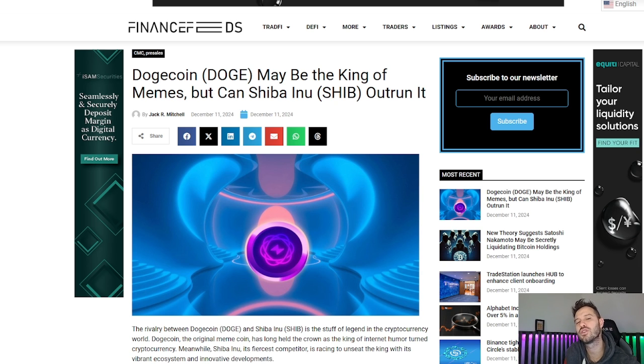But I came across a good article that talks about the pros and cons of Shiba Inu Coin and Dogecoin. Because I started to think, new investors that are coming in, these new retailers that are going to get excited about cryptocurrency, what they're going to be doing is Googling it. Should I buy Dogecoin? Should I buy Shiba Inu Coin? And these are the answers that they're coming up with here.